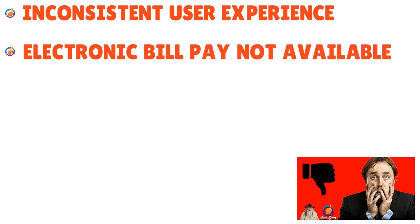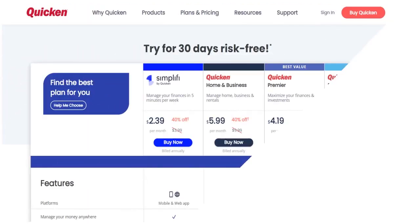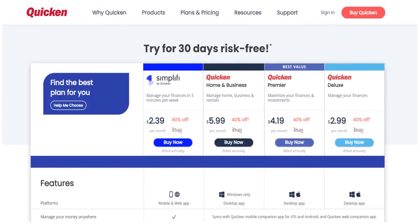Electronic bill pay is not available, and the whole system can be intimidating for some. Even though Quicken Deluxe has been working hard to make sure the tool appears very simple and not as intimidating, this could entail a deep learning curve for some folks. And I want you to look right now on the screen. Here is the pricing for Quicken Deluxe as of the date of this show.